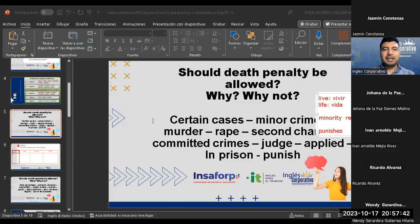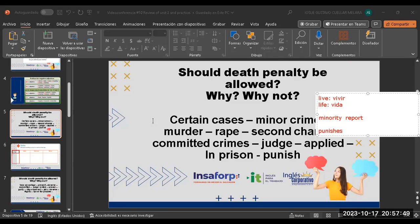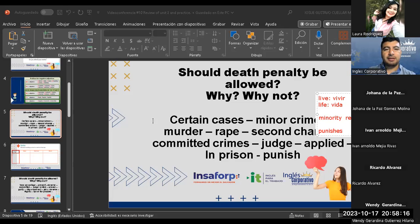Another interesting point. Laura and then Brian. Sería no, because we all have the right to life, but I do agree that they have... great. Okay, yeah, good point. It is like they deserve punishments. Ellos sí se merecen castigo, right? But it is difficult to decide if a person lives or not. Thank you, Laura. Brian and then Hector.